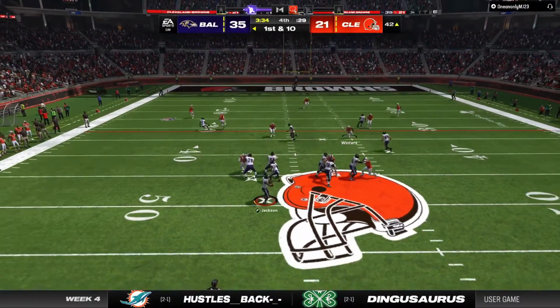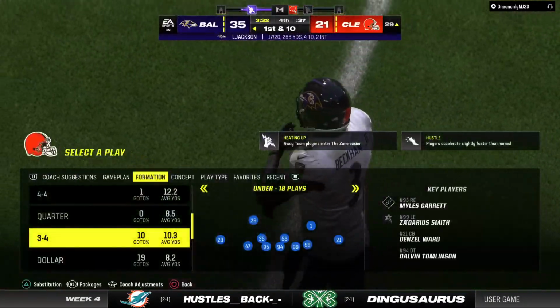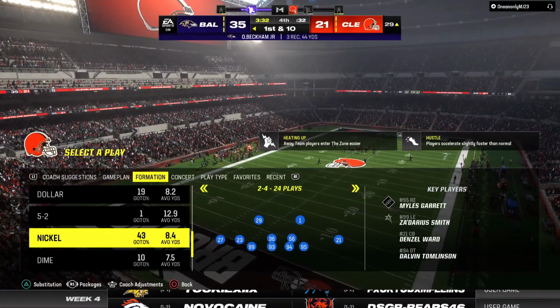Trying to shake off the interception from the last drive. He'll look to throw. Pass complete on the out route to Beckham. And he is out of bounds, but not before he's inside the 30. That one good for 13 and a Raven first down.